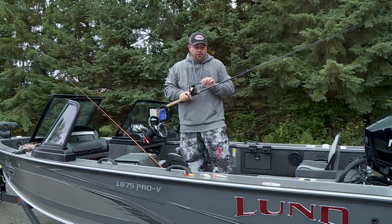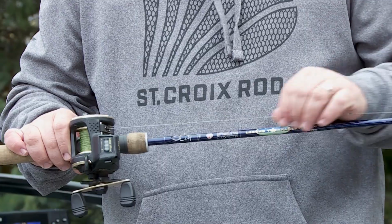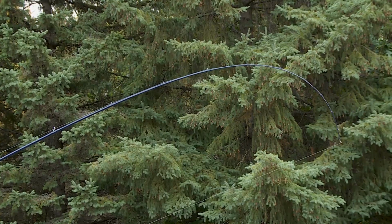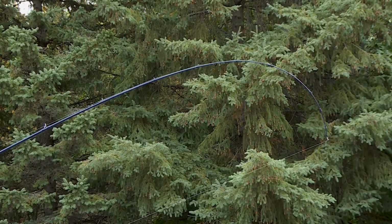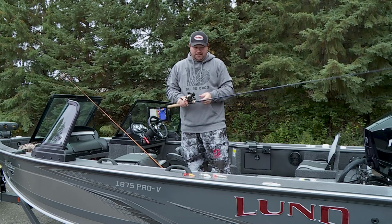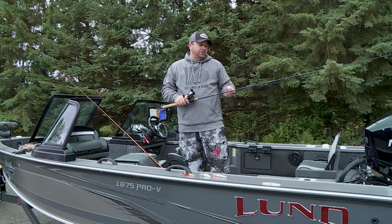Now, no matter what outfit I'm using, whether I'm casting, whether I'm trolling, I'm big on braid as long as you have the right rod for the job. Again, a moderate action rod will allow you to be able to use braid. You'll be able to feel the bait, feel when it's fouled, be able to clear that fouling, whether it be from a pine needle or a leaf or something to that effect. But you're also going to get so much more feel on the fishing end of it, right?